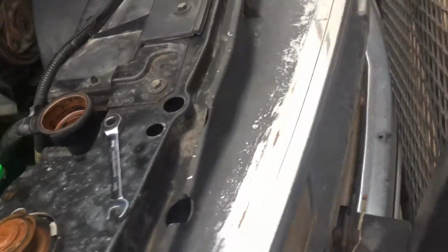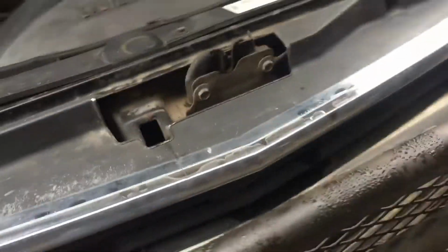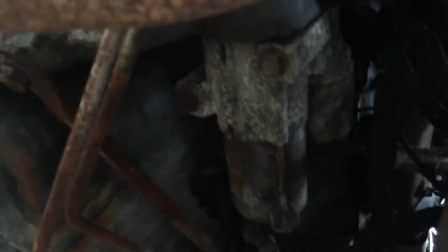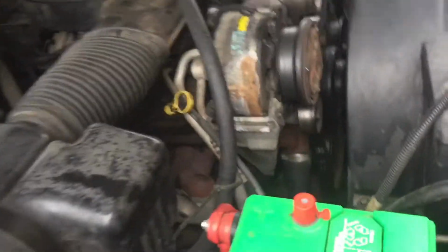So when I did the oil change yesterday, I was underneath, minding my own business, not really paying attention, and then I noticed, looked up where the light was at. You see all that rustiness? You see the starter? Above it, the freeze plug is leaking now. So that's where the coolant leak is coming from. Not from the radiator, but the core plug.